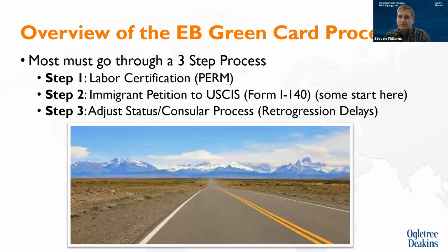EB means employment-based. So the employment-based green card process is usually a 3-step process. First, with the Department of Labor, the labor certification. Second, an immigrant petition to USCIS. Some will start here. We'll talk about those. And then finally, the adjustment of status. This is the individual process where they submit applications relating to all their individual history, birth certificates, marriage certificates, all that kind of stuff. And that is usually not, the university isn't involved in that final step of the process. The individual is responsible for it, generally speaking, for paying for it, and ISSS has no involvement in that process. So the individual can work with outside counsel, they can find their own counsel for that final step.